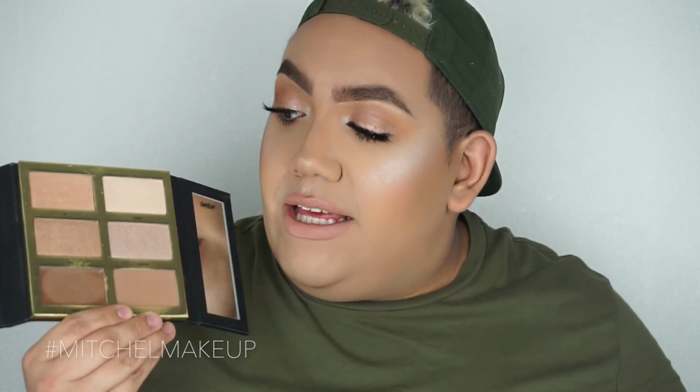This is super buttery, it's super pigmented, and I think it works phenomenally, and it just works beautifully. The pigmentation and the blendability of everything in this palette is just perfection. I love the sweet feeling it has to it too. So I'm in love with this. It's my last favorite of the month, and I've been obsessed.